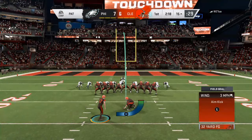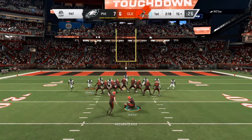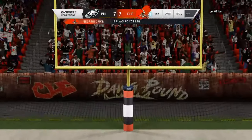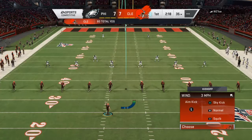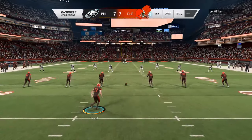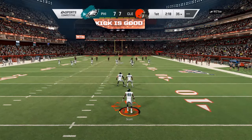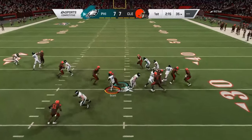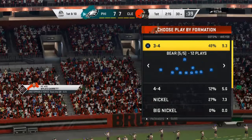Greg Joseph on for the extra point. It's good, and we're all tied at 7 apiece. Each team has scored. 7-7 here as the kick's away. This is fielded at the chalk of the 10. And a nice return sets him up pretty good here at the 30-yard line.